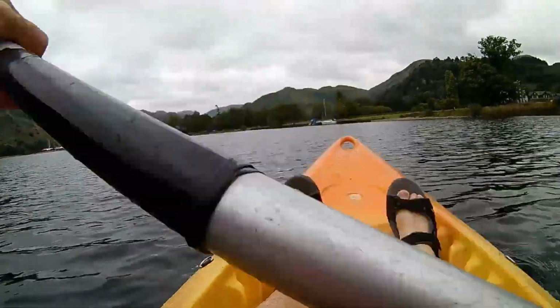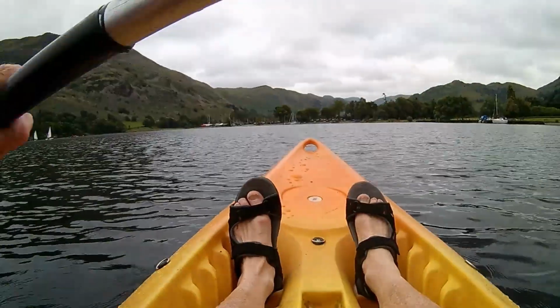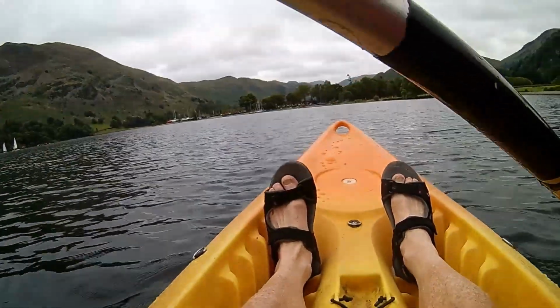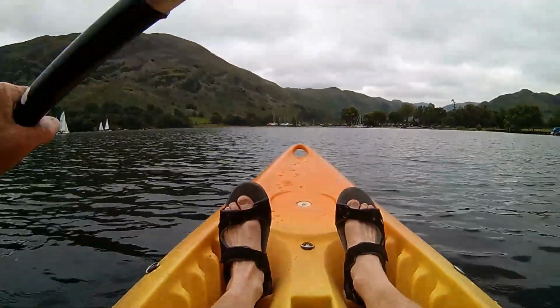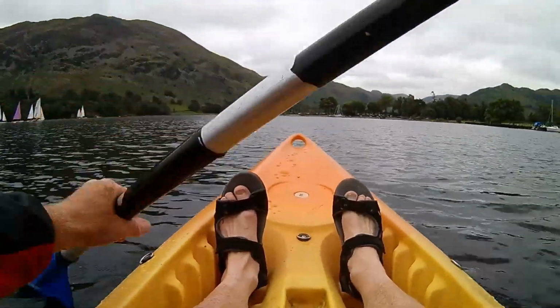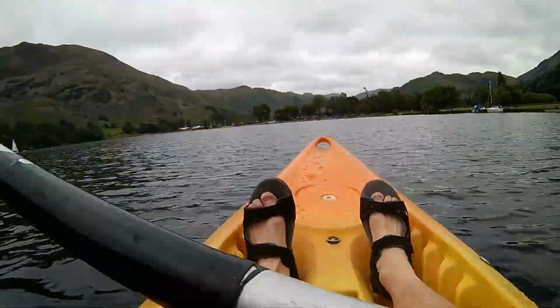Plus, as well, the seating position, I do suffer with a bit of a battered back from time to time, and I must say this is not the most comfortable of boats. Whether you can get more comfortable ones with a bit more padded seats, I don't know. Obviously, but a higher boat is going to be the very basic sort of boat you're going to go in.